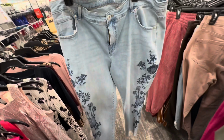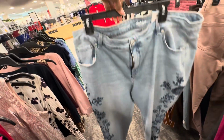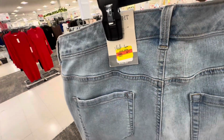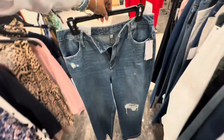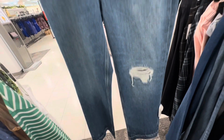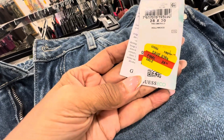$33.73. I like these jeans with the florals. It's embroidery at the side. Let's look in the back. $19.73. This is a nice denim jeans. Distress at the bottom. We have distress at the knee. Let me see the pockets in the back. And let me see the price. Hopefully there's a price. Okay, yes. $24.96.